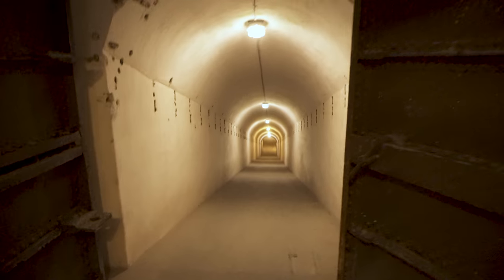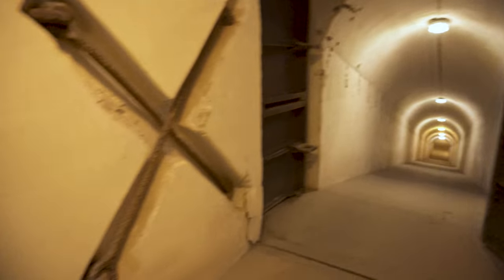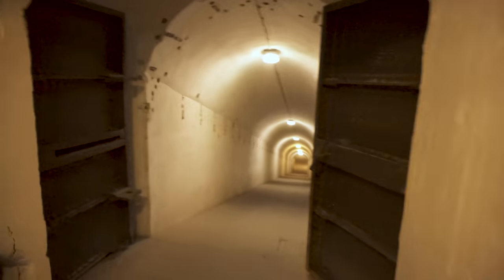This tunnel is 140 meters long. This is for ventilation. All doors. Really cool. And when you close the door, it would go with those, so it would make it even more secure.